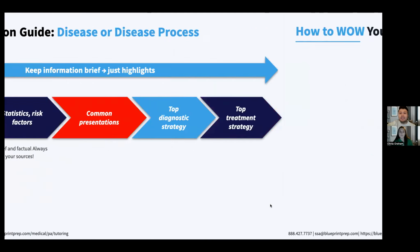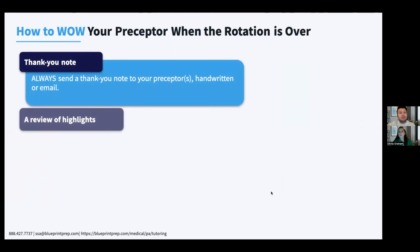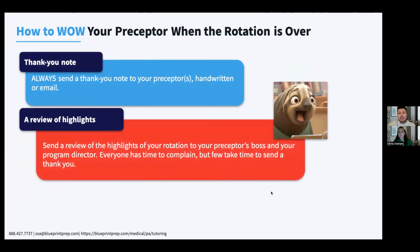Yeah, and every single rotation you're on is a job interview. I got a job offer from almost every single rotation, and you need references. So the people that you are rotating with are going to be your references. You don't want to use faculty from your school. So it's going to be your preceptors that you're using as references for your first job. Make sure you're making a good impression. You're establishing some way of contacting them again in the future if you do need those references.